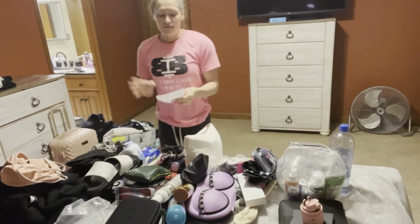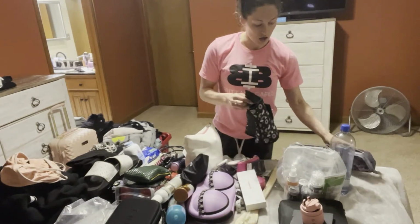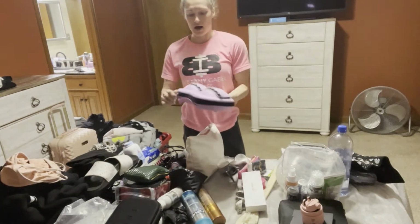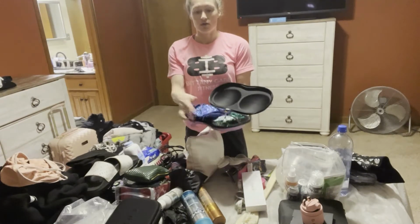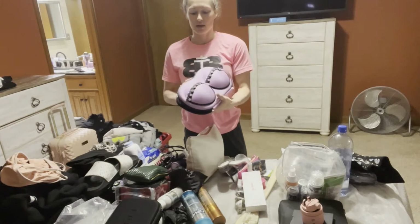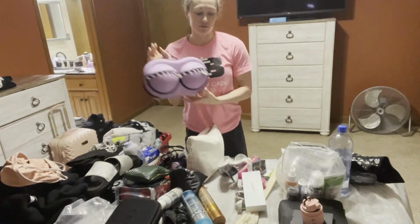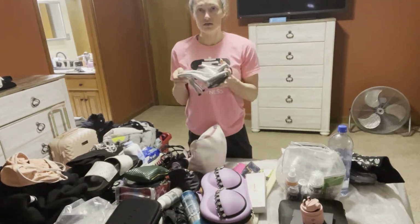So, first things first, the most important thing is your suit. I've got my suit in here, and I also have a backup suit just in case. Angel Competition Bikini, we love them, and they come with this cute little carrying case so I can have my suit protected. And then you want to have your heels.